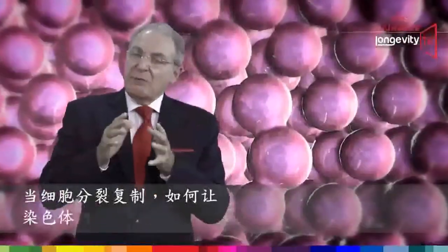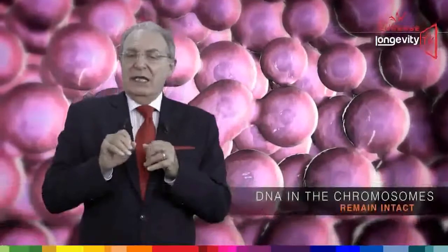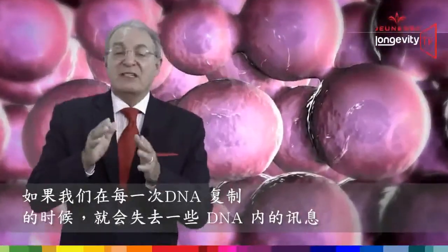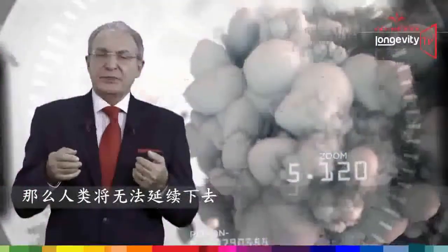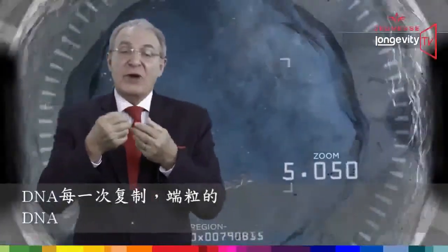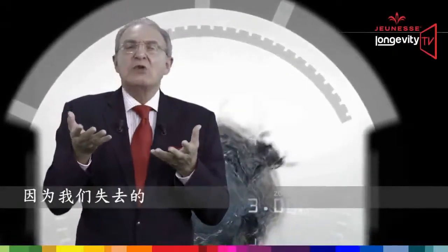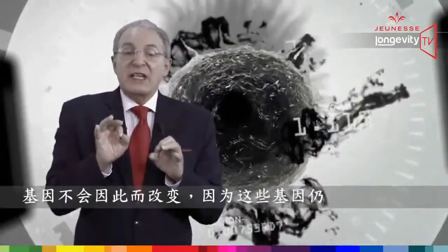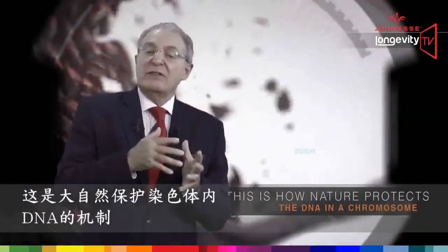When cells divide and multiply, it is very important that the DNA remain intact. If we lose a portion of the information which is in our DNA every time it is replicated, human life would just be impossible. So with every replication of our DNA, part of the telomere sequence is chopped off. But this really doesn't matter, because we are losing the same sequences of nucleotides, the same code. There is still another identical sequence. This is how nature protects the DNA in a chromosome.